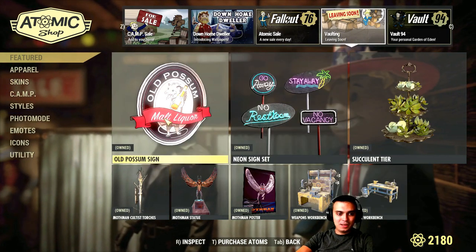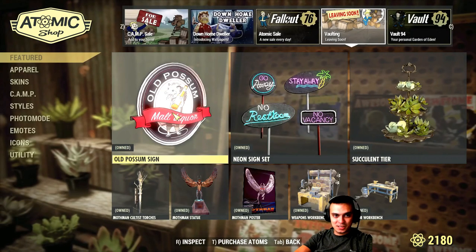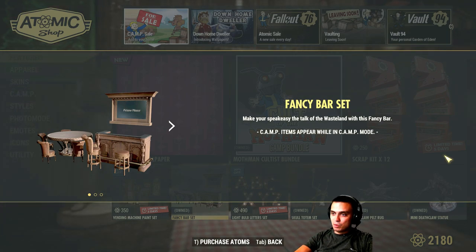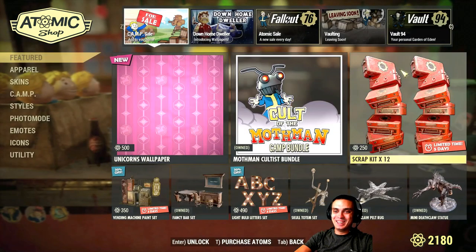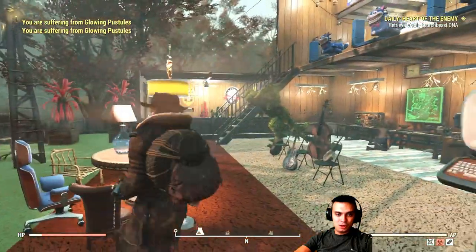Alright, so today the Possum Sign is leaving. It's a really good item. I do highly recommend it, especially if you bought the fancy bar set, which is located right here. Let me take a look and tell you what the price is for it. The fancy bar set goes with a 30% discount, and it costs 490 atoms. The opossum sign goes with a 30% discount and 350 atoms as well. So those are the prices for these two items, and I definitely recommend getting this one, especially if you have the fancy bar set.